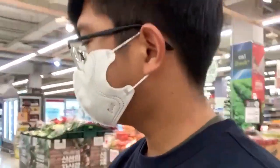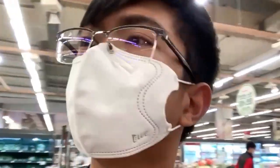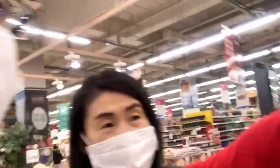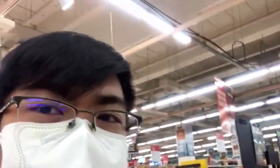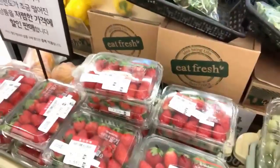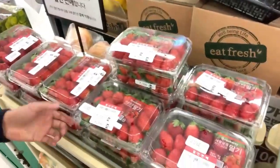There is a freezer and there is a freezer. And bananas here and pineapples are imported from the Philippines, from Del Monte.